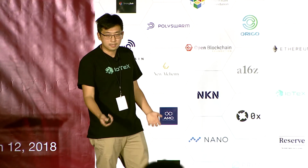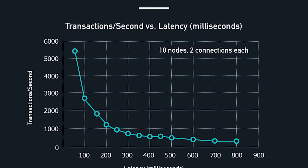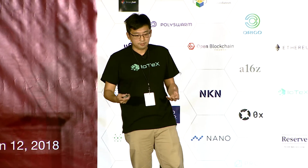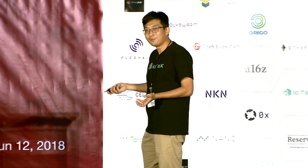Also, as I mentioned, the outcome of the simulator is some metrics. For example, one of the metrics we have could be a very simple one: latency versus TPS, which is very straightforward. As latency increases, as you can see, the TPS drops sharply. This is the data we get in an environment with 10 nodes, each with 2 connections to its peers. We have even more interesting data like this.